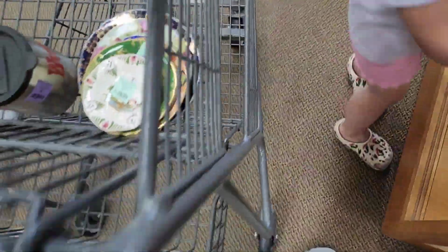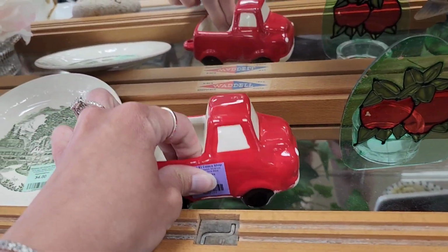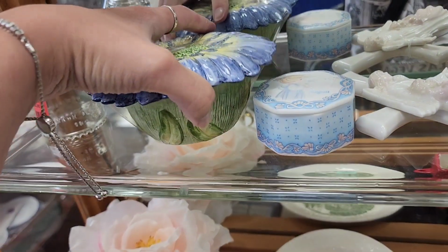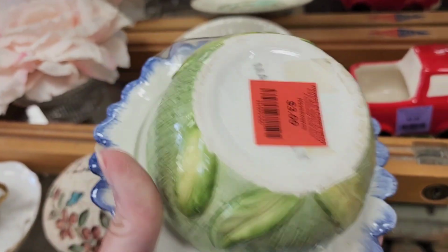That's a Wendy's mug for 50 cents. My oldest did find that. She's like, look at what I found. I said, put it in the buggy. $3. Made in Italy. I did check.